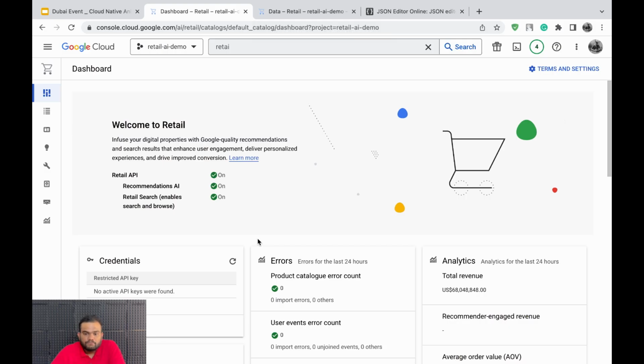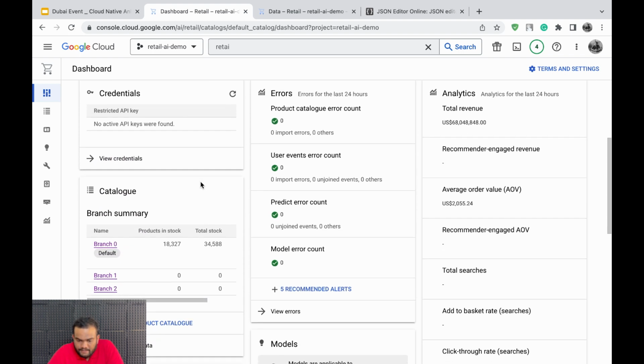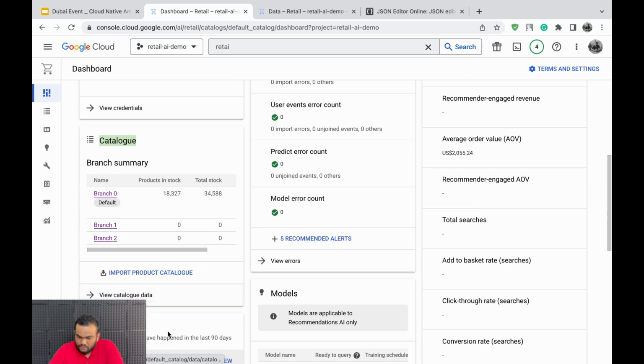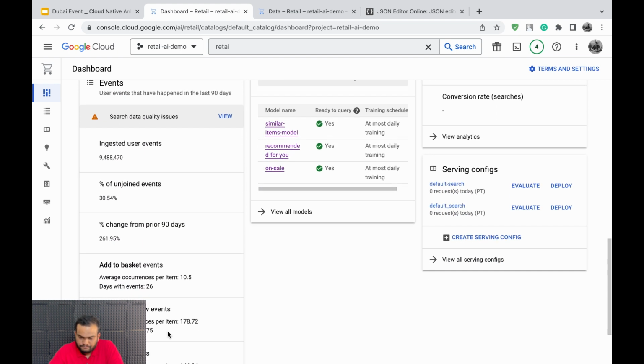This is how a dashboard for Retail AI looks. And here you can see all the APIs enabled, and this catalog part here shows the catalog that we have ingested. Retail AI allows us to ingest 3 different catalogs: branch 0 is one catalog, branch 1 is another, and branch 2 is the next one. You can directly import catalogs via the console itself. I will show you in a minute. And the events also.